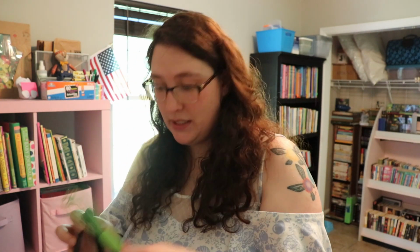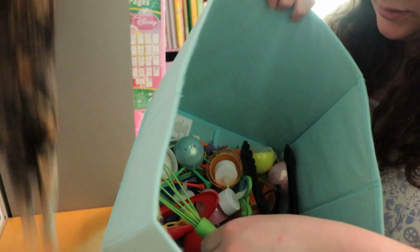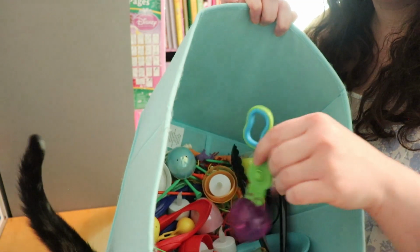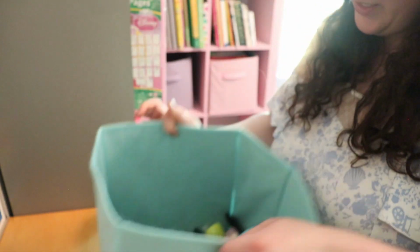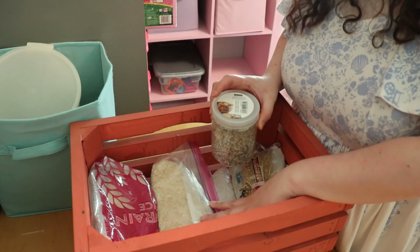fun activities. It has all kinds of different fun things. This is my favorite. So, and these are for... These are my sensory stuff.